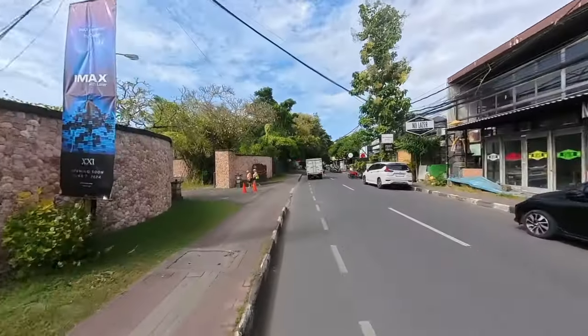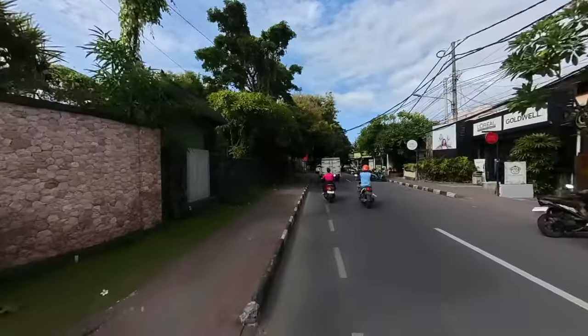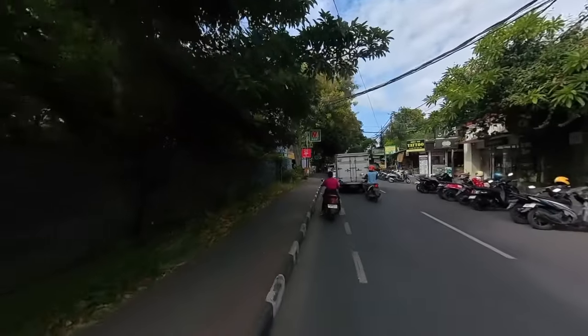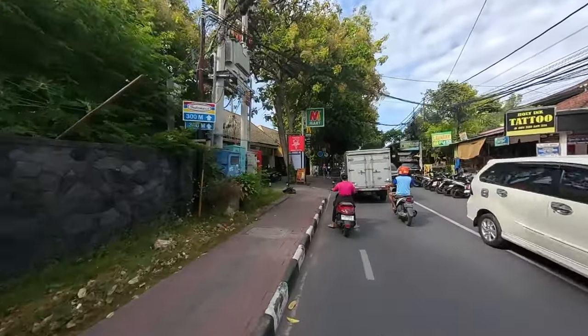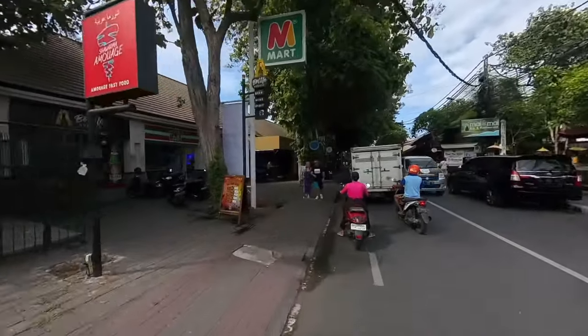But as you can see, on the right, shops. On the left, we're into a stage where there's mainly resorts and hotels or beach access. You'll still see some shops on this side, but we're starting to get closer to the beach. So a lot of hotels build from the beach all the way through to Danau Tamblingan here.